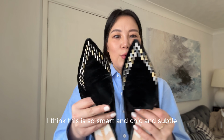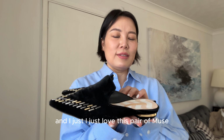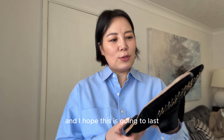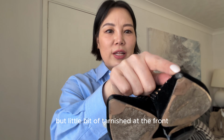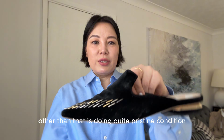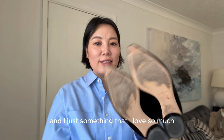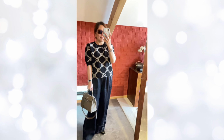I think this is so smart and chic and subtle, and I just love this pair of mules, and I hope this is going to last, you know. There's a little bit of tarnish at the front tip of the toe, but this tends to happen with pointed toe shoes. Other than that, it's still in quite pristine condition. I have worn this quite a lot, and it's something that I love so much.